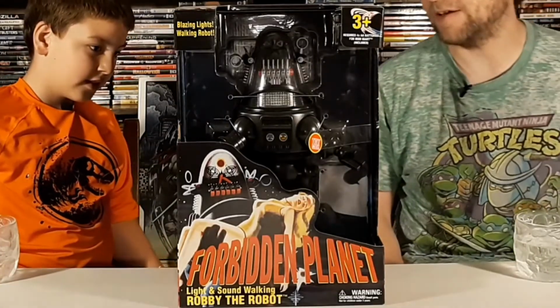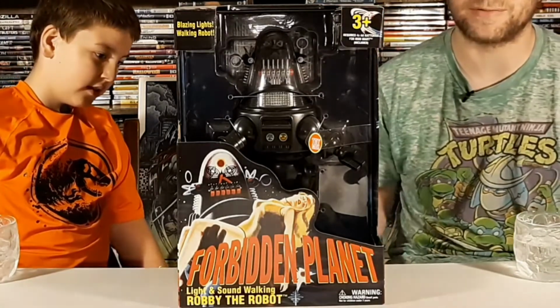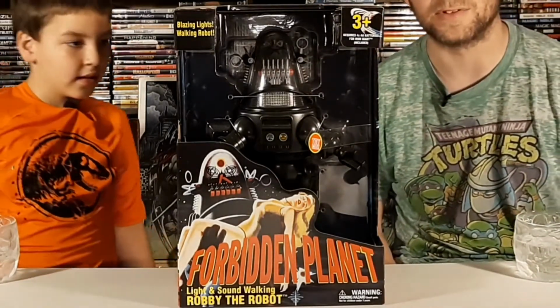This is Robbie the Robot from Forbidden Planet. Whoa. This thing's got lights and sound, and he walks and does all sorts of crazy stuff. I got him just recently. I've actually wanted one for a long time, and there's some toy company that's doing stuff at Walmart right now, I guess for collectors who can't afford things. And it might actually be bringing the price down of some of that older stuff. But this guy is pretty cool. I think I got him for like 25 bucks. That's cheap for Robbie the Robot. For the size that he is, it was a really good deal.